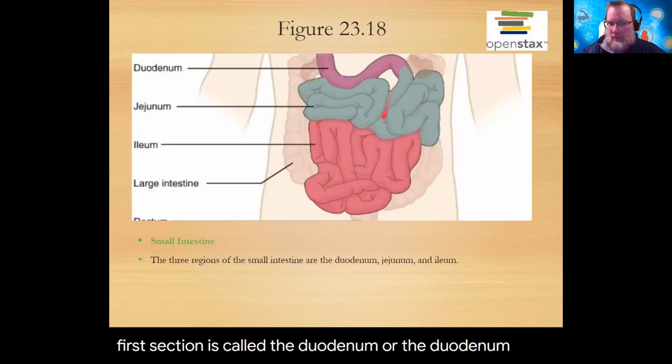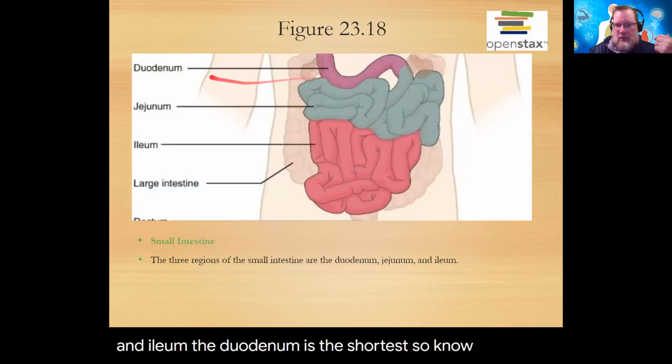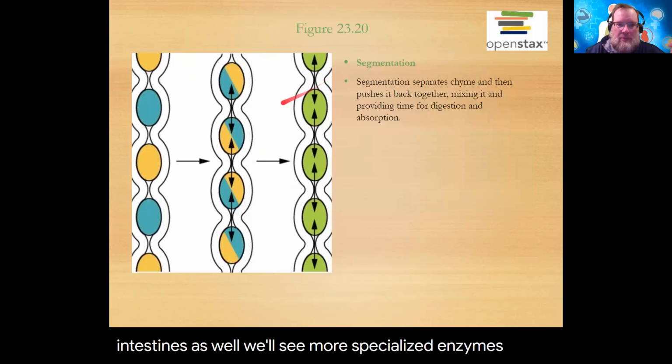And then the jejunum and the ileum. They're similar in length, the jejunum and ileum. The duodenum is the shortest. So know those: D, J, I, duodenum, jejunum, ileum. That's the order of the digestive tract as we enter into the small intestines. And again, we're going to see crypts, little pits or crypts, in the small intestines as well. We'll see more specialized enzymes coming from there.